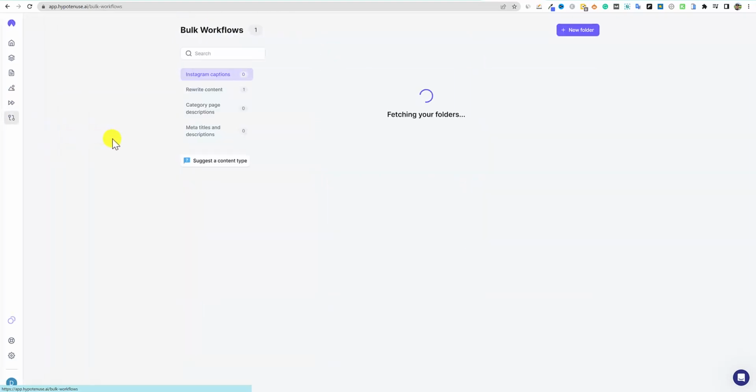They have bulk workflows. I have not used this, but you can go in here and do bulk rewrite content. You can get a CSV file and put a bunch of content in each cell, and then you could upload it, and then it will actually take every one of those cells and rewrite the content for you. So if you can think of different ways that you would need to use that, really cool stuff right there. Category page descriptions, meta title and descriptions.